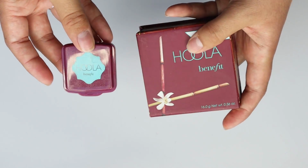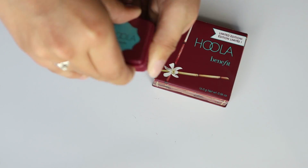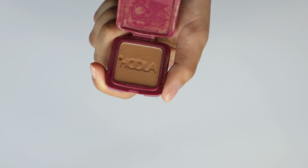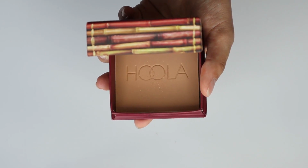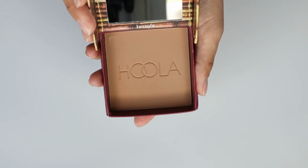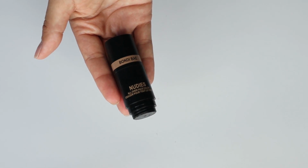I have 2 sizes of Hoola. Whenever I order from Sephora and they have the little mini version, I always pick it up because it's just perfect for traveling. So I have this one for travel. Giant Hoola. Yeah, Giant Hoola. I really enjoy this bronzer. It's just yellow toned enough. It always just is really flattering, I find. Super easy to work with. Never looks patchy either. I really like it. I'm gonna keep it.